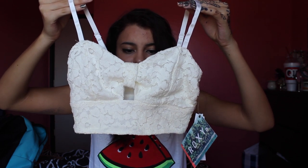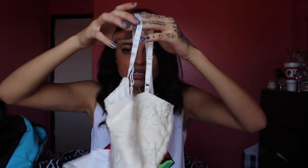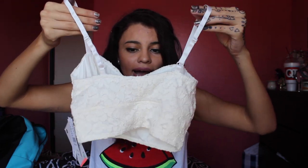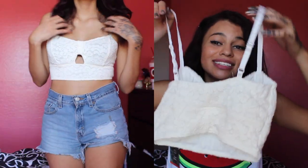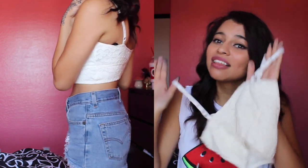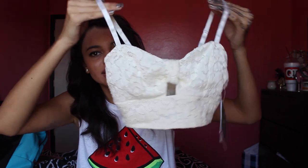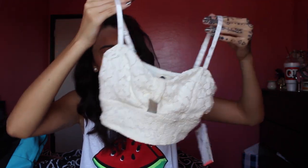I'm gonna wear this with some high-waisted shorts, the ones that I'm currently wearing right now, you guys will see in the try-on, but this is how I'm gonna wear it. And I want to wear this for Coachella next year because, yes, you guys, I'm going to Coachella. I already talked to my friends. We're like, we are going to Coachella this next year. I want to go to that concert and experience it with all the other college students. So, yeah, this is what it looks like, and it is so beautiful to me.